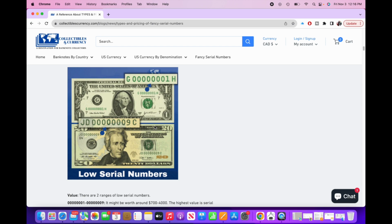Now, the same thing with a high serial number would be the same idea, but these numbers would be 9 and 1 through 9. That would constitute a very desirable high serial number bill. But again, just like the low, if you had 9,999, 5,000, it's still a valuable bill.